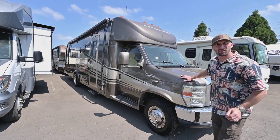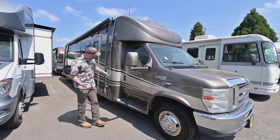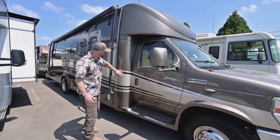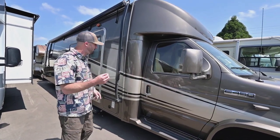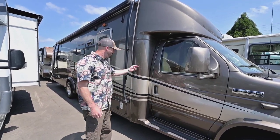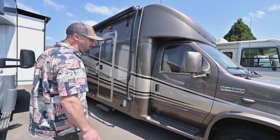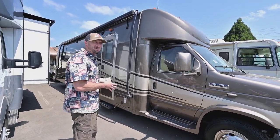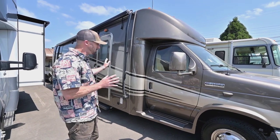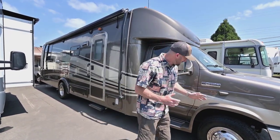Anyway, full body paint on this rig, not something you normally see on a Class B or a C. If you're unfamiliar, full body paint means these are not stickers, they're not decals, they're not gonna peel and fade on you really quickly like decals do. So this is a 2011, it's 12 years old now. In another 10 years, if you take half as good a care of it as it's been taken care of so far, it's still gonna look like this. It's not gonna peel and look like a 30-year-old rig 10 years down the road. So really nice setup there.